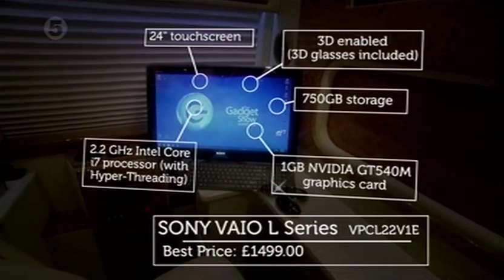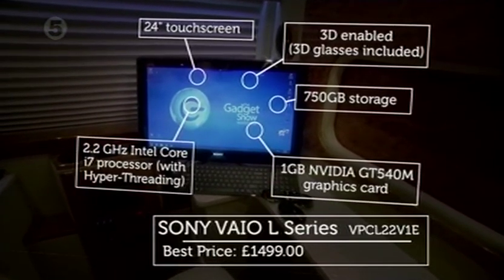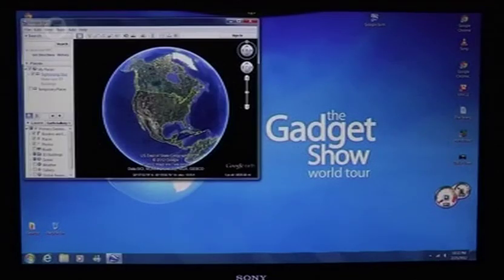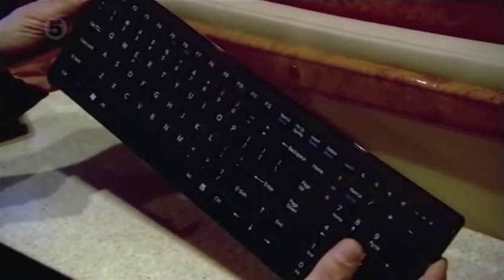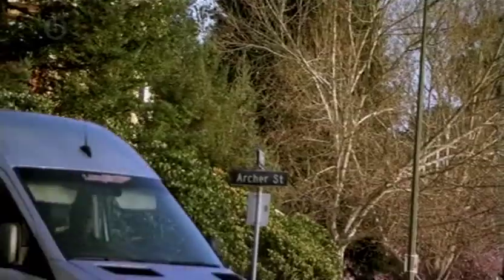24-inch full HD screen. Also, most impressive in this screen, it's 3D. It looks great. I must admit, the actual looks of it are very swish. The keyboard is nice. If you're going to write large documents, you'll be fine with that. And it is a touchscreen. I love this about it. The touchscreen thing really works for me, especially when you're nice and close like this.